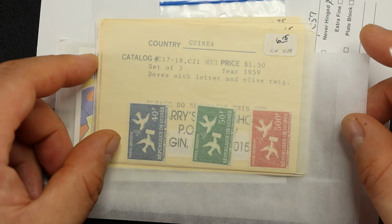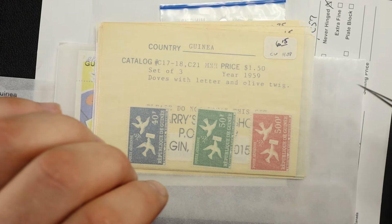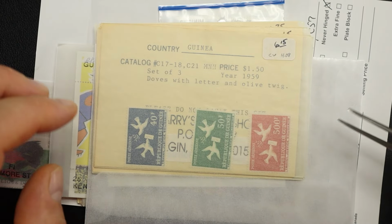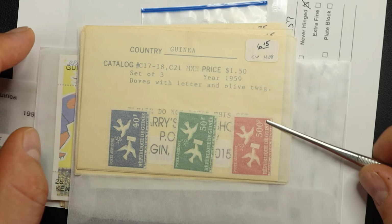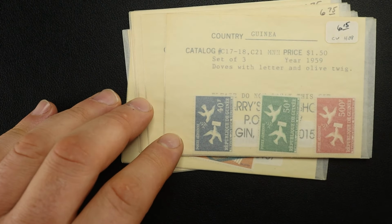This is going to be Guinea, and it is a country in West Africa. Yes, I said that like it was a question. So, yes, country in West Africa. Well, let's see what I've got here. Looks like duplicates, I can tell already. Let's kind of go through this stack here.